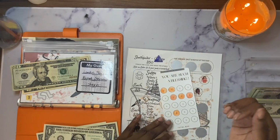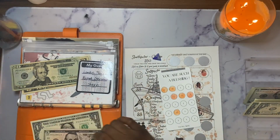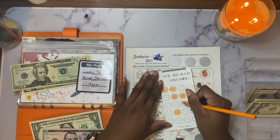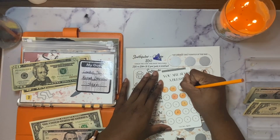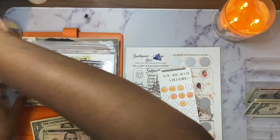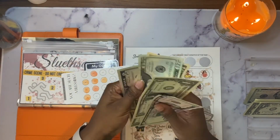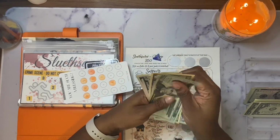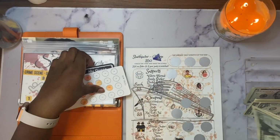Let's see, what are we getting? Oh, and we're getting 3, so we're adding 3 to this. So I'm gonna put 2 back and get a 5. And let's color in a 3. We don't have any more 3s, so let's color in a 2. And a 1. To make 3. There we go. Perfect. So today, our Sleuth Saver is getting $7. Let's see. So far in Sleuth Saver, we have 20, 35, 40, $41, $42, $43. We still got a lot to go.